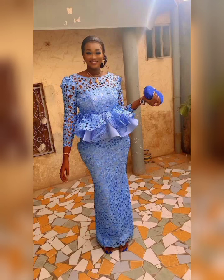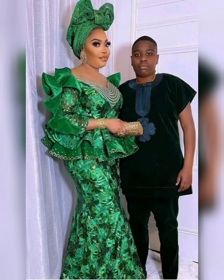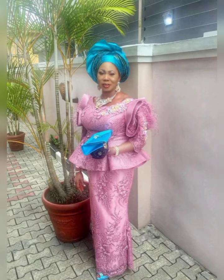These are styles that you can wear to church, wedding parties, engagements, naming ceremonies, graduation, birthday parties, birthday photo shoots, depending on any occasion that you have, whether as a guest or a celebrant. You'll be seeing a lot of amazing, unique lace skirts and blouse styles in this video.